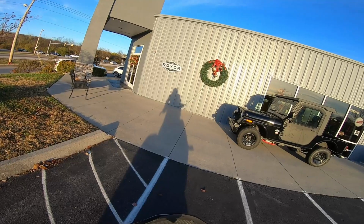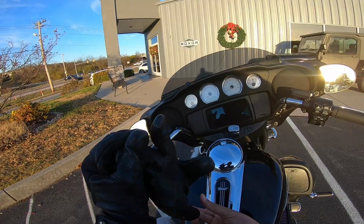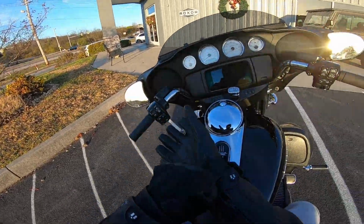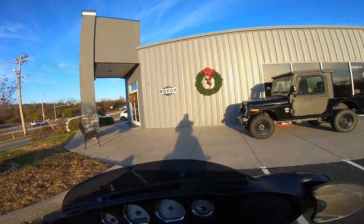Hold on just a second. How do you ride with stuff in your front pocket? Thank the Lord for these lowers. I tell you, without them, it would just drive me crazy. I can't stand riding with stuff in my pocket.